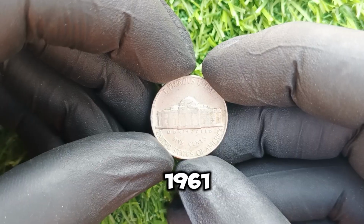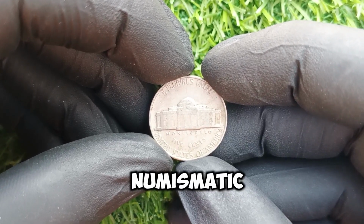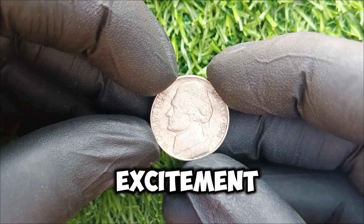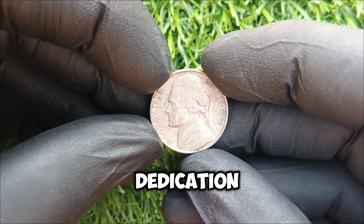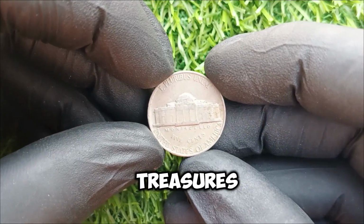Owning a 1961, no mint mark Jefferson nickel is a badge of distinction in the numismatic world. It embodies rarity, history, and the excitement of discovery. For collectors, it is more than a coin. It is a symbol of dedication, careful observation, and the thrill of uncovering one of the rarest treasures in U.S. coinage.